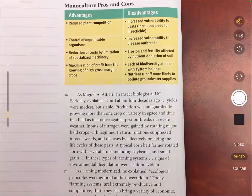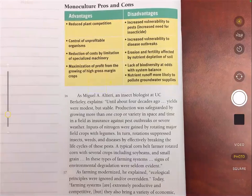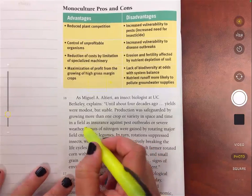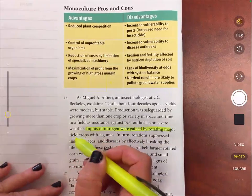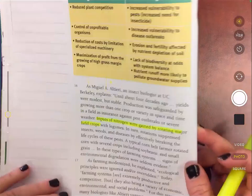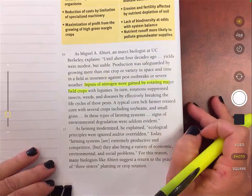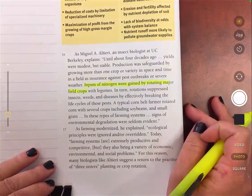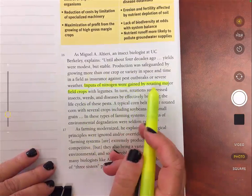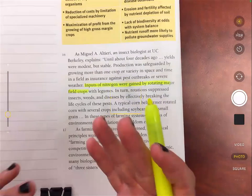Lots of big words in there. Let's pull out the most important key detail from this paragraph. So the most important part of this is that inputs of nitrogen were gained by rotating major field crops. Okay, again, we want nitrogen in the soil. When you're growing vegetables, when you get older and start your own gardens, you're going to want to make sure that there's good nitrogen in the soil because that is something that the plants love. So by rotating their fields, they increase the nitrogen.